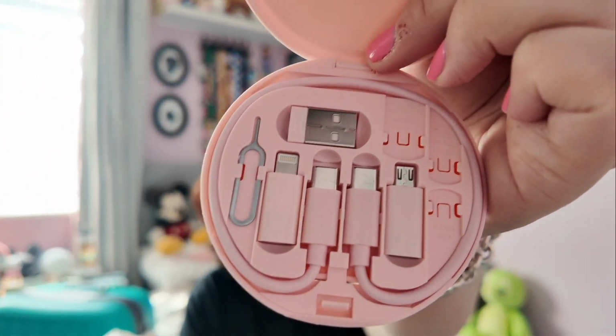If they still have this, I bought this from Amazon. It was about $12.95. If they still have it on there, I will put it in the link down below. So this little round thing actually has some wires and bits and bobs in it that I may need. So I actually got this off of Shein. It was about 70p or something ridiculous like that, but I thought that would come in handy.